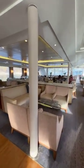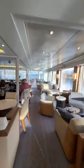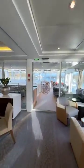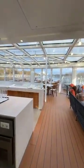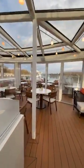And then I'm going to show you one of the dining options too, this alfresco dining. It's called the Aquavit Terrace. So there is breakfast set up out here, just like a smaller buffet breakfast option out here in the morning. You can also have lunch out on the terrace. They have the doors that open up, so it's kind of indoor outdoor.